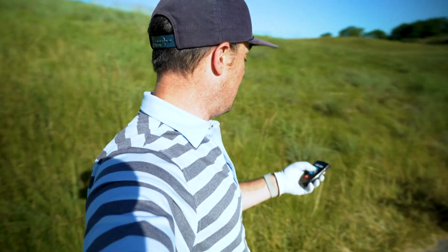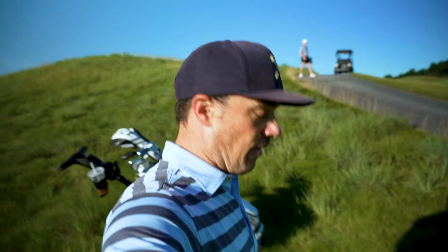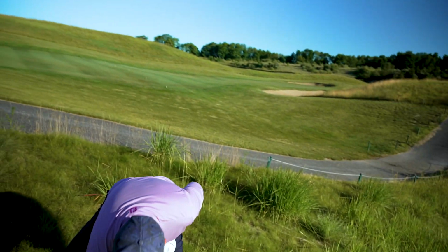Mike is just checking out his line here. He's gonna have a little bit more of a blind shot, but I think he's gonna have a much cleaner lie. Here is my ball. Definitely a lie issue there in the fescue, but a good look at it. Let's see where Mike is. No, Mike is not as far as we thought. He got caught up in the rough. He's right here. He's got a look too. He's a little bit further, but he's not in the fescue. Yeah, I'm closer, but I'm in the fescue and it's downhill.